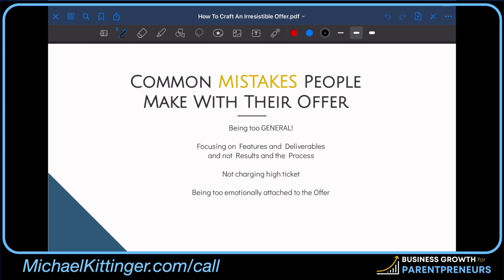And then finally here, another common mistake. Again, there's more than just these 4, but these are the 4 biggest ones I see. Another common mistake I see is, quite frankly, being too emotionally attached to your offer. You may be thinking, well, what does that mean? You may come up with what you think is the absolute greatest offer, the best thing since sliced bread. But if you take it to the market and to your ideal audience and they ain't buying, you need to get over your emotional attachment to your offer.